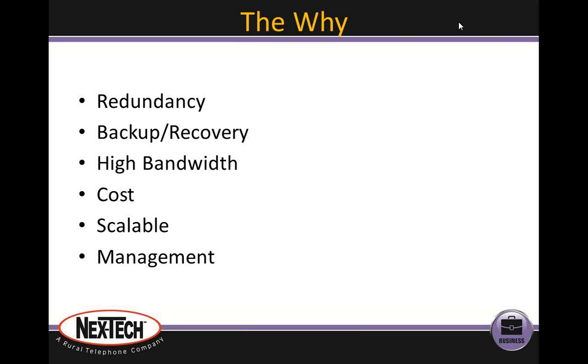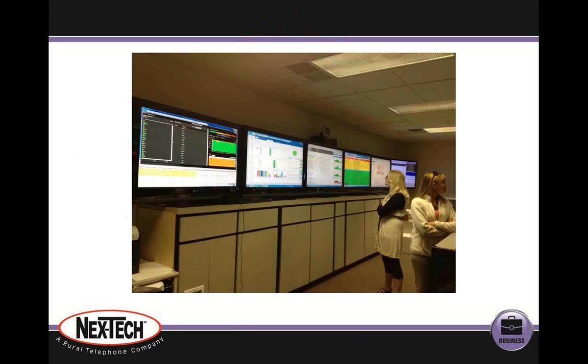Having these unexpected costs creep up, it's very easy, it eliminates capital expenditures, and it's great for budgeting. One thing I was going to throw in, the management is handled by our NOC staff, eliminating the customer needing to have an IT person on staff, and so that's another way to trim costs for a smaller business.